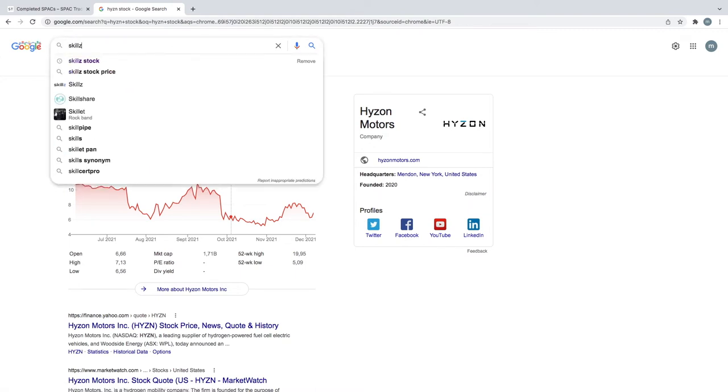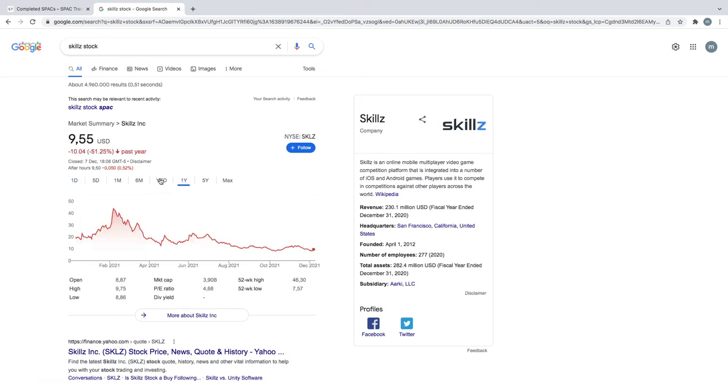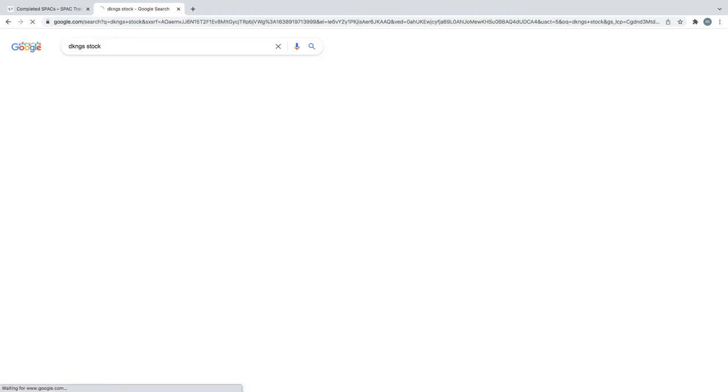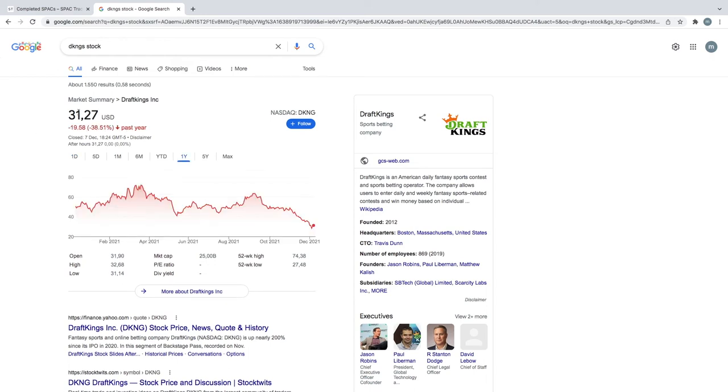I'm also keeping an eye on Skillz, and this one's at 9.55. It had a great day today, obviously. And the last one is DraftKings, which acquired Golden Nugget, which was another SPAC, for $18, but it's trading at $12 now because DraftKings stock has come down. So for $31, DraftKings seems fine to me. Jim Chanos is shorting it. There could be downside, but this is one I'm looking at and buying as well.